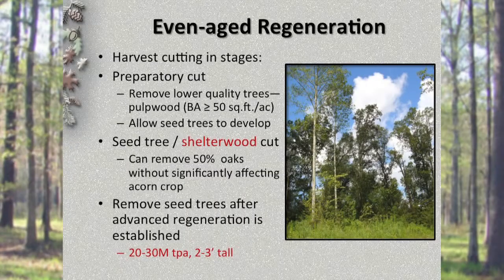Now, if you want to manage your hardwood stand in even-aged regeneration, you would again apply cutting in stages. You would do a preparatory cut where you remove lower quality trees to release the crown to produce a good acorn crop. And again, you want to keep your residual basal area to about 50 square feet per acre or slightly more.